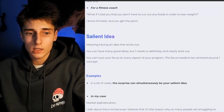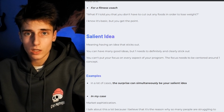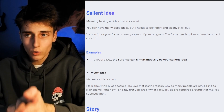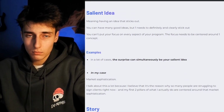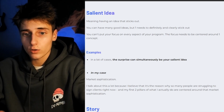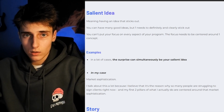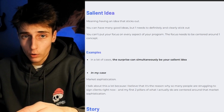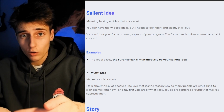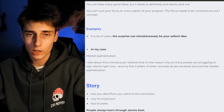Number 4, right? Salient idea. Salient meaning that it's an idea that actually sticks out, okay? Because your product, your brand, your messaging can have many good ideas, right? But there must be one central idea that everything is based upon, okay? Because if every good idea gets the equal amount of attention, no one is going to remember any of these ideas because there's no single one that sticks out. And now in a lot of cases, your surprise can actually be your salient idea, right?